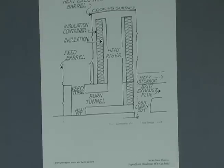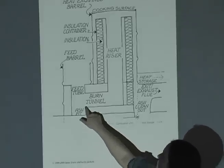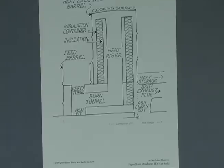You'll notice a couple of things on both of those that we don't do anymore for pretty doggone good reasons. The ash pit: if you put an ash pit in your eventual stove, you will find out very quickly why you don't leave it in there. In fact, you'll be dropping a brick in there very soon, because all it does is tend to smoke back into your house.